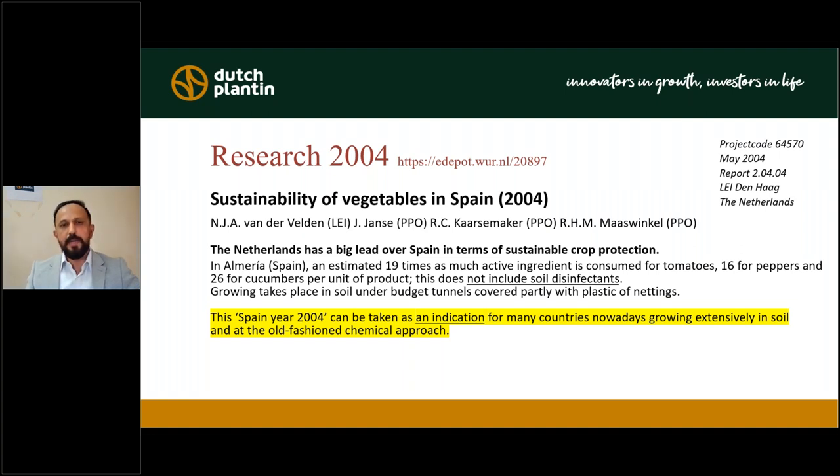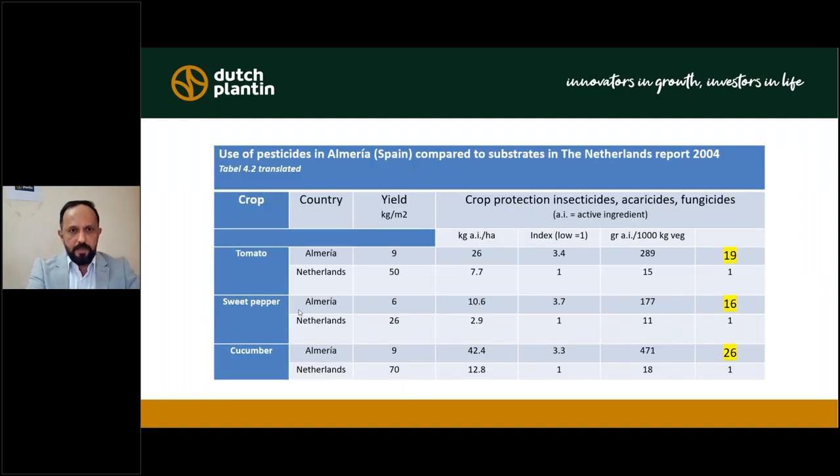In Almeria, there was an estimated 18 times the active ingredient consumed for tomatoes, 16 times for pepper and 26 times for cucumber, and this does not include the soil infectants. This is the active ingredients of chemicals, and we are taking Holland as a reference, which you will see in the next slides. This is the table, as you can see, in tomatoes, where the yield in Almeria in Spain was 9 kilograms per square meter, whereas the Netherlands had 50 kilograms per square meter, and the active ingredients were compared to 9, with Holland taken as the reference.